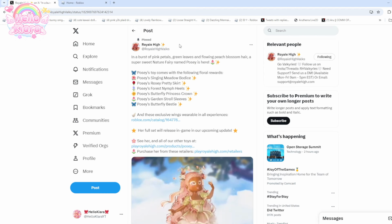I'm a little upset though that this is all locked behind a paywall. I really wish that this would not be locked behind a paywall, because it looks really pretty. Just for it to cost money just makes me sad. But anyway, this is the entire description of it if you guys want to pause to read it.